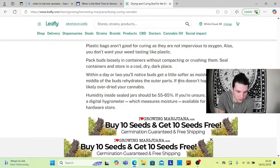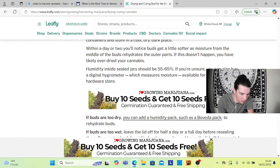Within a day or two, you'll notice the buds get a little softer, and moisture from the middle of the bud rehydrates the outer parts. If this doesn't happen, you have likely overdried your cannabis. Humidity inside sealed jars should be about 55 to 65%. If you're unsure, you can also buy a digital hygrometer, which measures the moisture available, for about $20 at any hardware store. I do both.